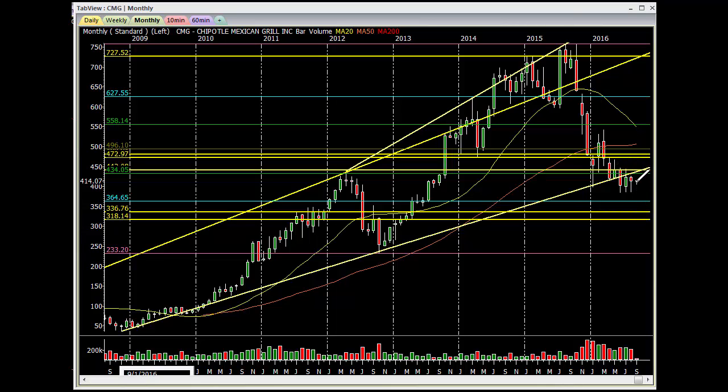So if you're long on Chipotle, you need to get back above the 440, 441, 445 area. And then you want to keep going all the way possibly to the 500, maybe. But if this 20 MA keeps curling down, this is in a weak stance on the monthly. It's a monthly chart, so we close at the end of the month. But right now, Chipotle was weak.